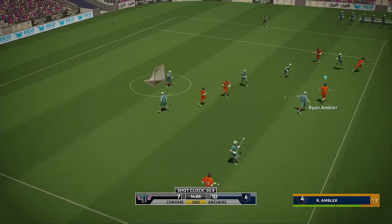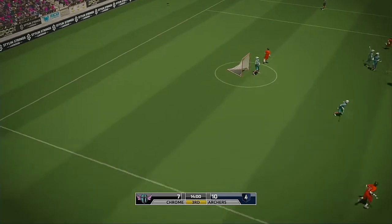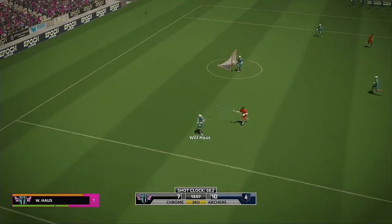Ball side left. Ryan lets it rip. The ball goes to the ground. Recover. Holman overstepping. The ref was well positioned to see it, and the home team pay the price.